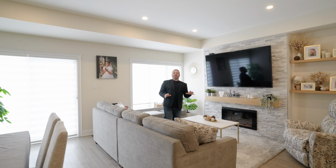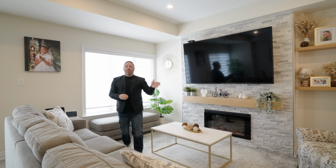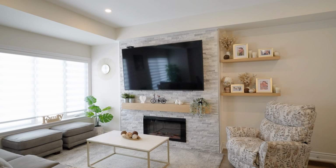That's right, Scotty. I'm loving the open concept design flowing right into the living room. But let's talk about the things that you don't see, the upgrades. Hardwood from front to back, lots of natural light. You have some electronic blinds and a stone feature wall. The family's gonna love it here.